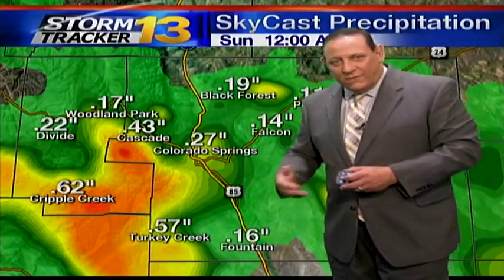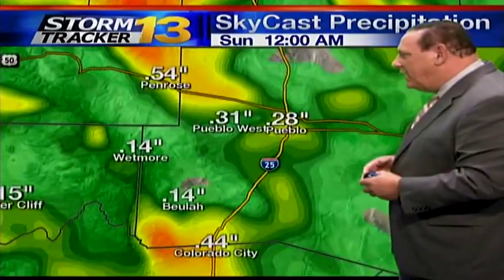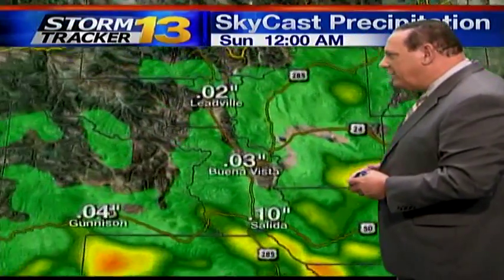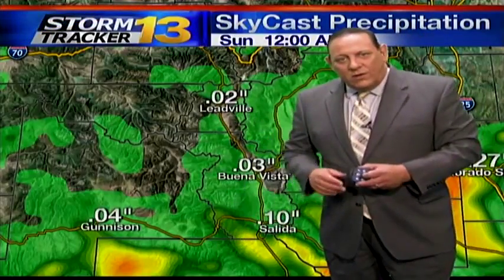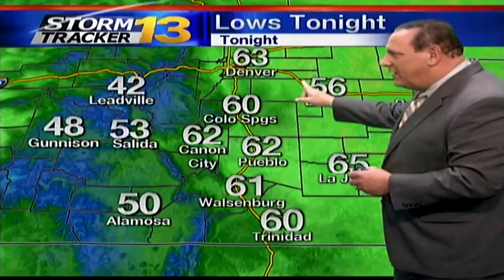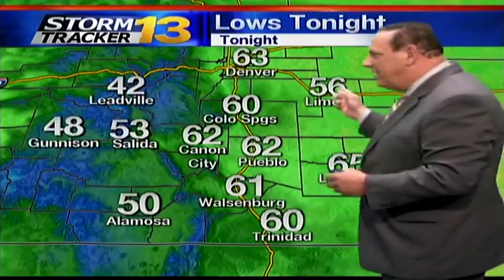So as you head out towards Cripple Creek, the Skycast is predicting about 0.6 of an inch, but you have to get a thunderstorm there first. About half an inch in Turkey Creek on 115, and lesser totals as you head into other portions of the Pikes Peak region. Southwest of Pueblo, we're expecting a decent amount of rain, about 0.4 in Colorado City, and also as you head off along Highway 285, light rain expected, but more is going to be falling according to the Skycast over towards the Continental Divide. 60 in the Springs tonight, also 62 in Canon City as well as in Pueblo. Lower to middle 60s out in the plains, 56 in Lamar, 40s and 50s up in the high country.